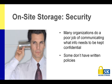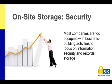Many organizations simply do a poor job of communicating what type of information needs to be kept confidential, and some either don't have or don't strictly enforce written policies and procedures designed to protect confidential company information. The reality is that unlike full-service records management companies, where information security is their business, most companies are understandably too preoccupied with all their other business-building activities to give information security and record storage the focus it deserves.